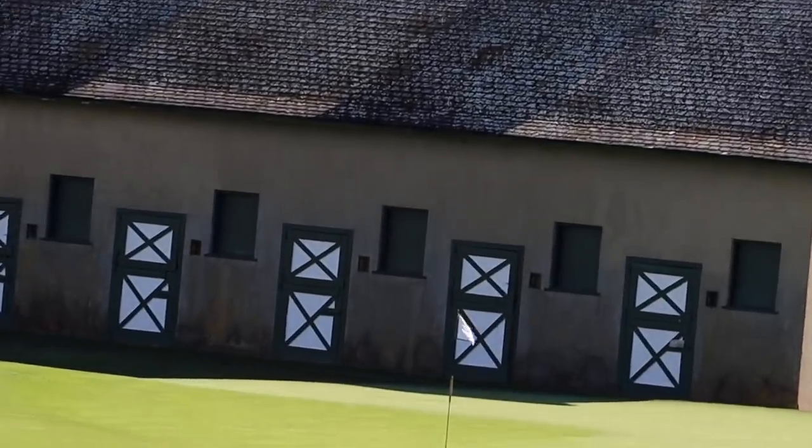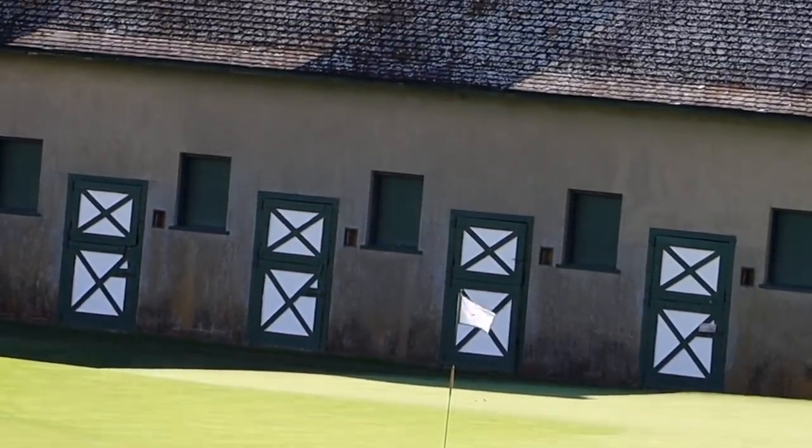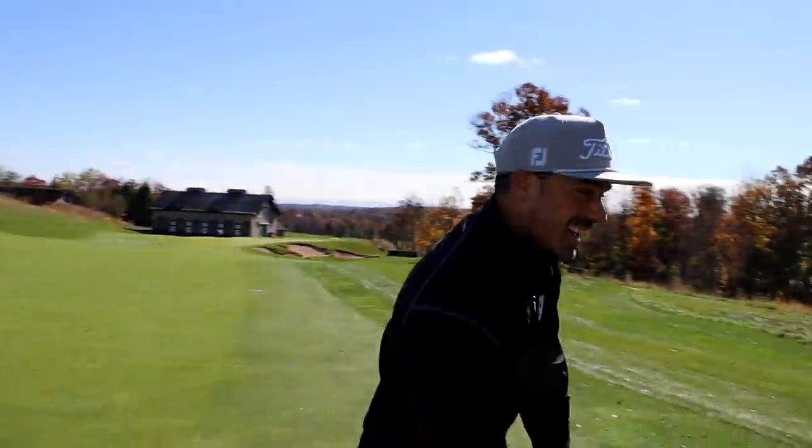Got barn written all over it. Oh no, it's actually short of the barn. A great shot. It's probably a shot you should have played.